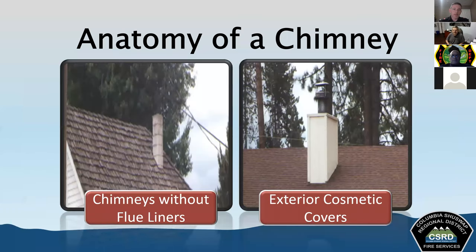Now, quickly, let's discuss this. You're going to come across chimneys without flue liners, like the picture that you see on your screen there. Again, these increase the chance of creosote buildup because they're more porous on the inside and they don't have that smooth surface. The porous material is going to attract the creosote more, and it's going to build up more. You can also see signs of deterioration and cracking. If that starts happening, you've got nothing in between to stop the fire and the heat from transferring.